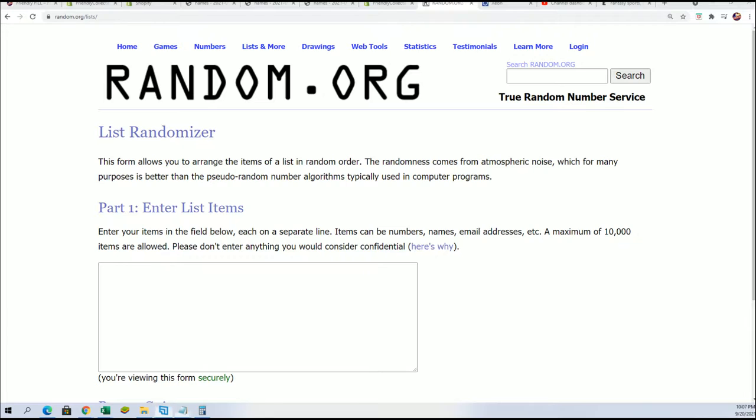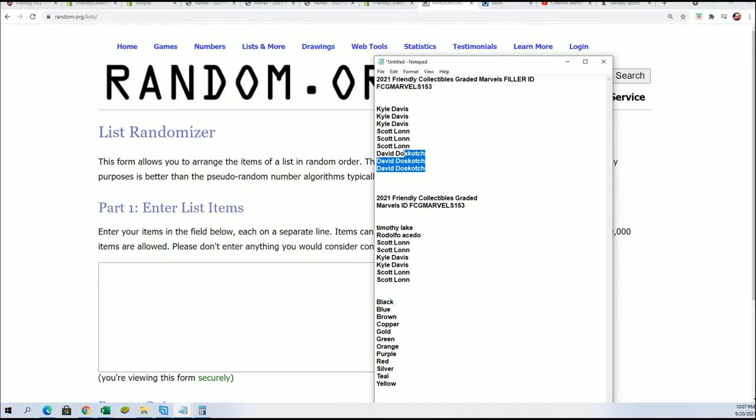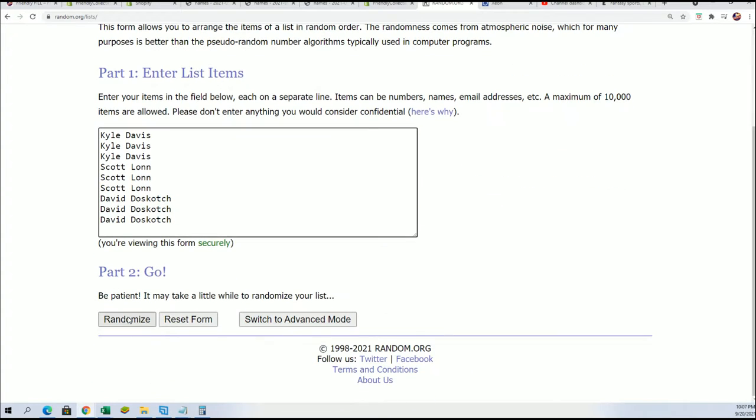This is the Friendly Collectibles Graded Marvels graded comic book box break. We have a filler going down where there are going to be four winners. There's nine total names, four winners right here. Good luck getting in the break for dirt cheap.